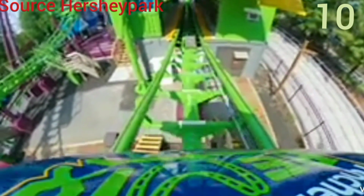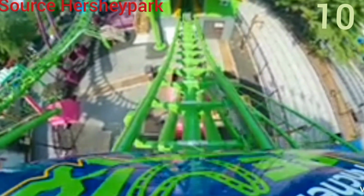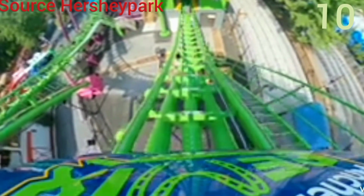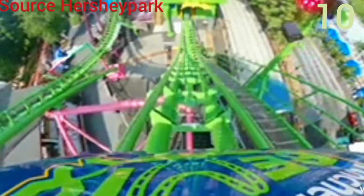And, of course, only on this Boomerang, there is a flavor tunnel, which is pretty fun. But yeah, there's not much to say about this because this is a Vekoma Boomerang. The spikes are pretty fun. I mean, obviously they're just spikes, but yeah. Moving on to the next coaster.